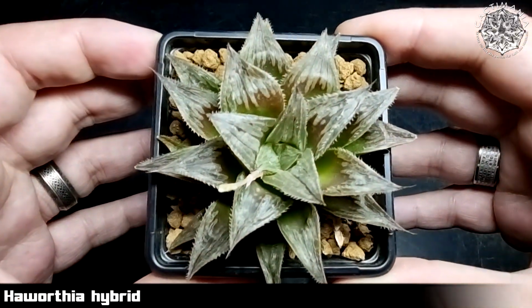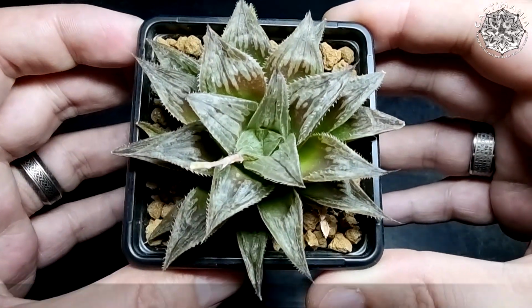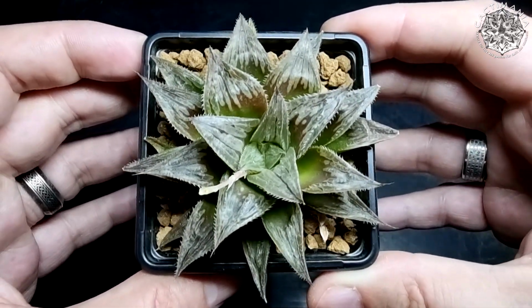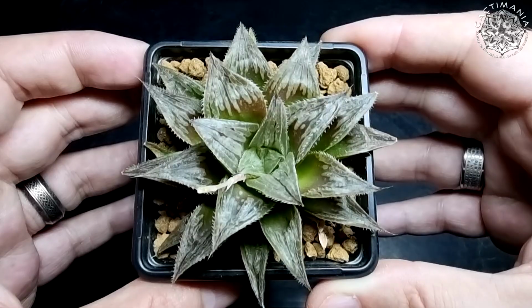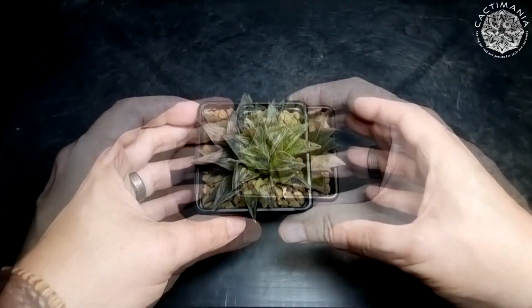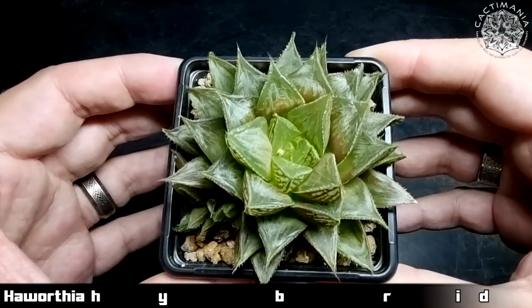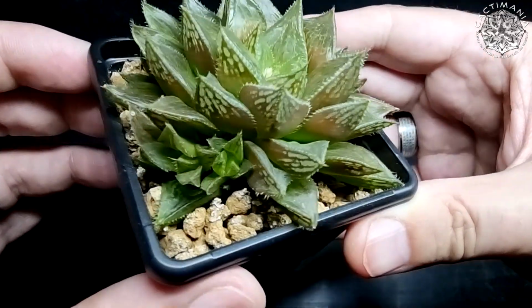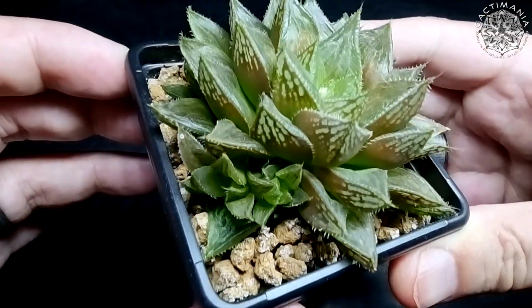Another seed grown Haworthia. Lost the label to this unfortunately. And another one, which again unfortunately I lost the label to. A couple of little offsets coming through there.